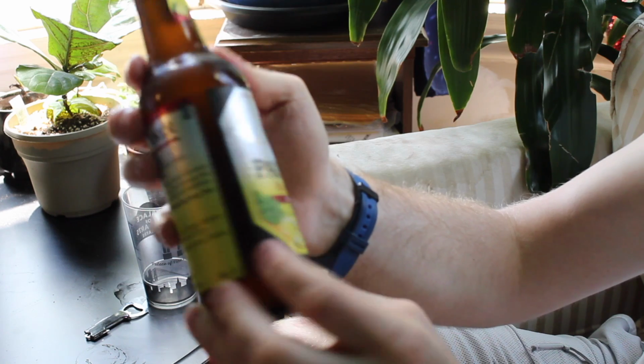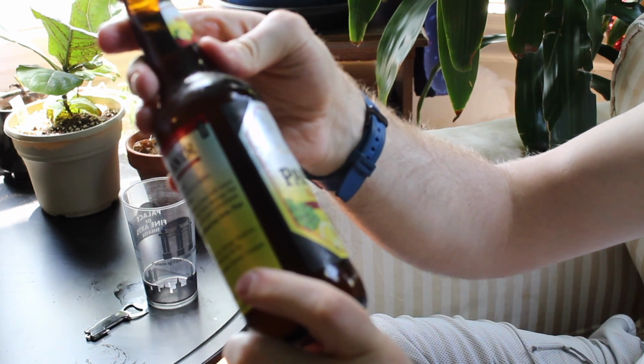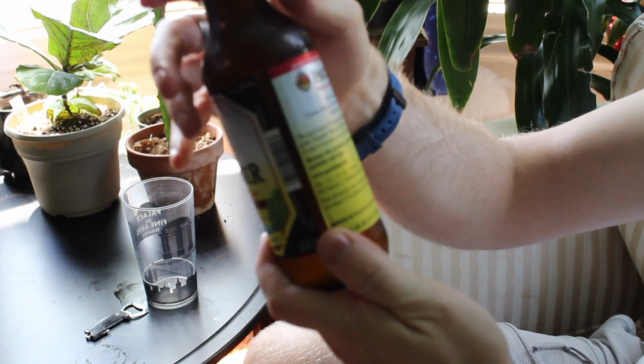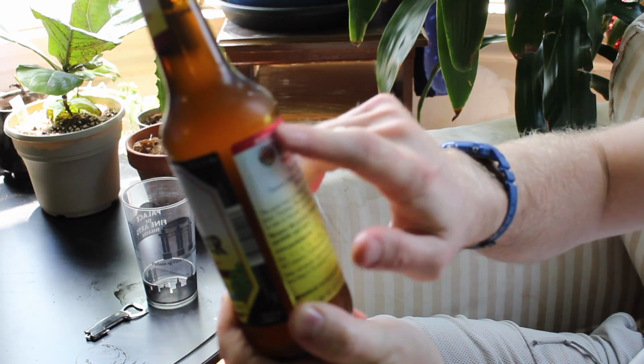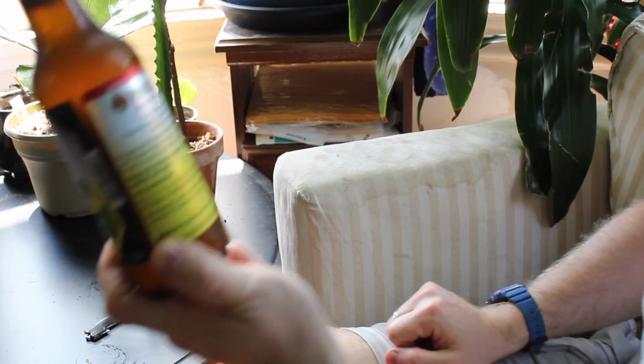It's got a pretty standard label. I like it. It seems kind of classic. The gradient from white to yellow to display the Radlerness of it is cute. It's fun. You've got the classic Paulaner seal, the monk, and it's a premium import from Munich, Germany. Let's see what they have to say about it.